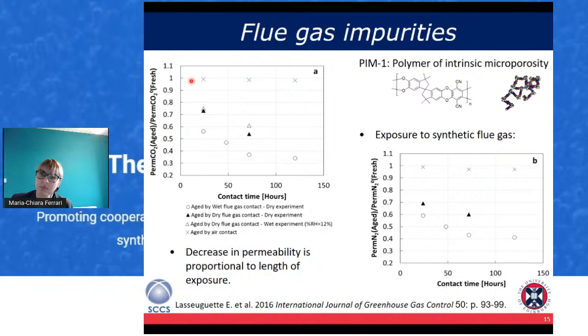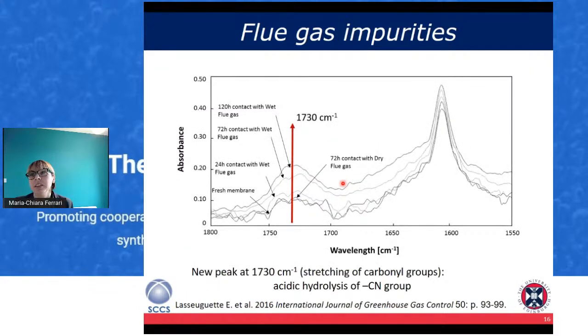If you look at the plot on the left, this is the permeability of our material just in contact with air. If we start exposing it to dry flue gas, so just the SOx and NOx with the CO2, and then we measure the permeability again, we have a decrease in the permeability over time. If we add also a bit of water during the contact, we can see that the decrease is even more dramatic. And that is because something is happening to the polymer. So there is degradation going on. Same also for the permeability of nitrogen. So something is happening during the exposure to these contaminants, and the presence of water with the contaminants is even worse. And that is explained by these spectra, taking the FTIR.